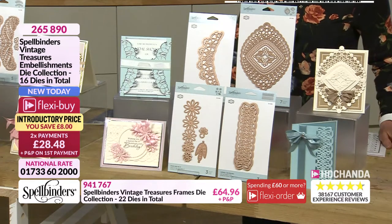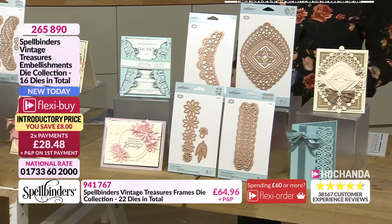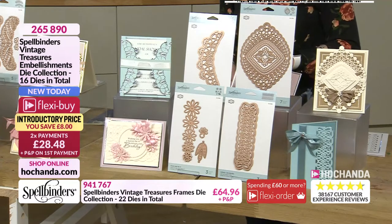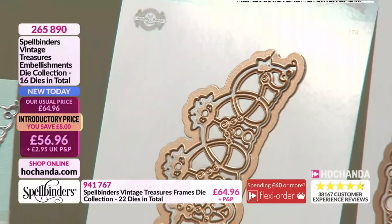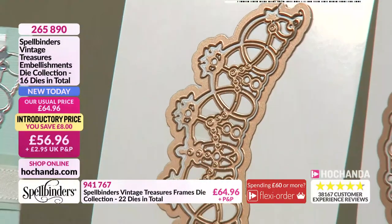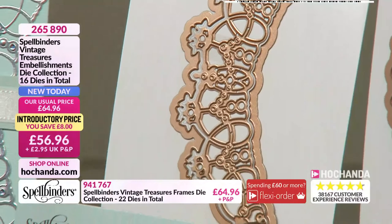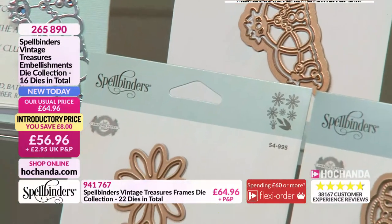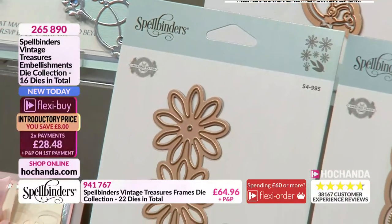16 dies in total. And again, we've got a really nice selection here. So you've got your borders, you've got your flowers, and then you've got that whole design there. So if you wanted to use this as a border, you could use it in symmetry. So you could use this on one side, and then you can have that on another side. So you're making and creating that shape, which looks beautiful.